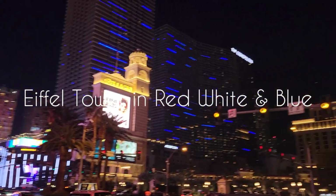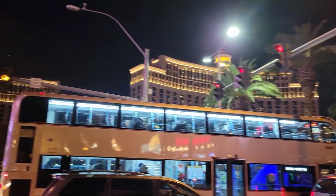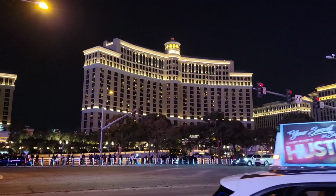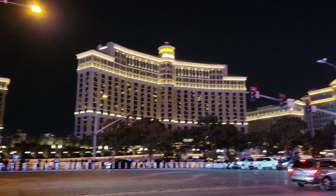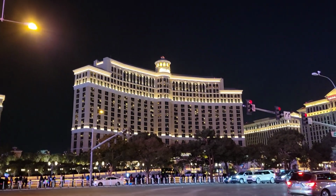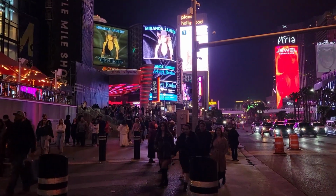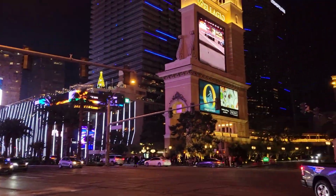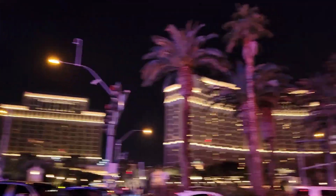White and blue. Wow, that's Bellagio. The developer for the Bellagio also built the Grand Hotel. Just want to let you know.